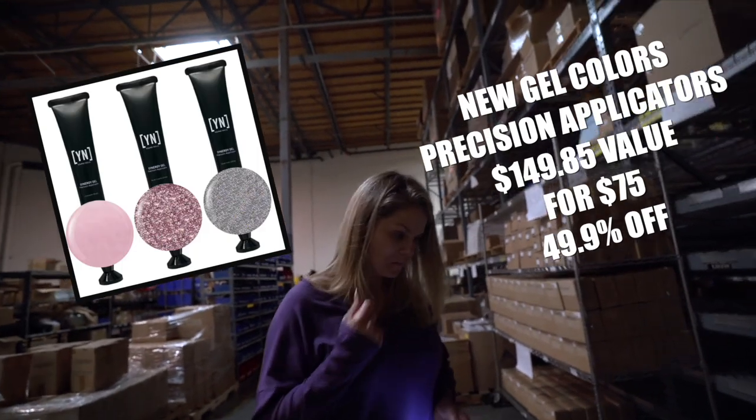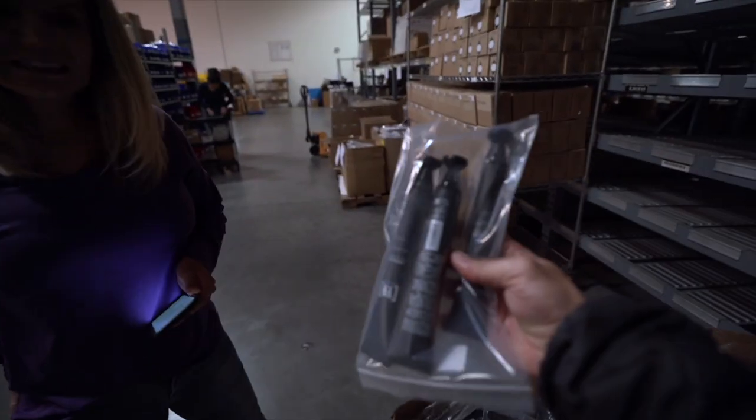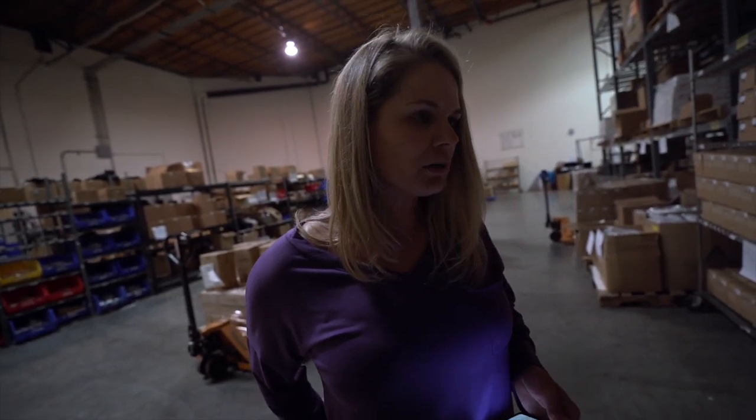And this is 150, right? It's 150 for, no, $75. Oh my God, $75 right? For this right here. For the new in and out rose quartz, which everybody's been dying for. That silver holo is ridiculous. The thing about these colors is that the glitter is explosive. Two of them are in and outs, so get them while they last, because after they're done, they're done. We're not bringing them back again.